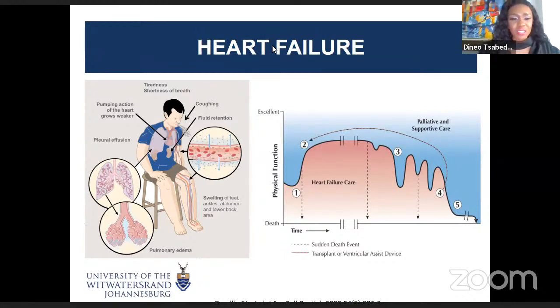And now the question is, if it's such a global pandemic, what has been done to actually reduce this burden of disease in our society? Because as you can imagine, most of these patients with heart failure stay in the wards for a long time. They get given heart failure medication, but still they demise.